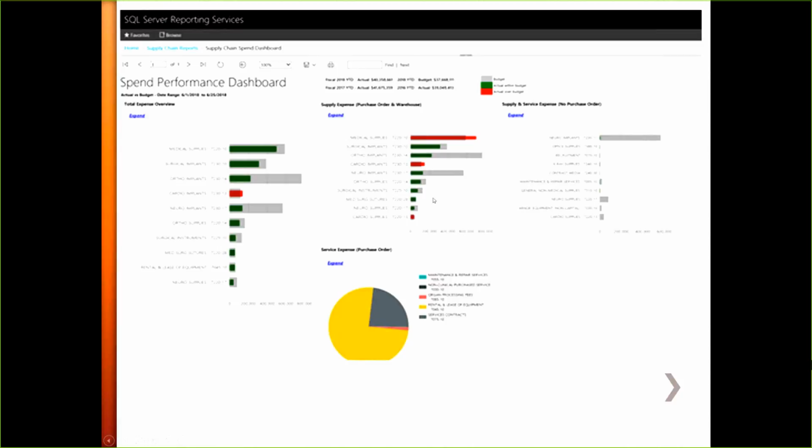And this customer is actually doing training on this for their users tomorrow, and it was a spend performance dashboard. They had a use case where they wanted to know by department, for each department manager, what they were spending their money on, and if it was coming from purchase order spend or accounts payable spend, was it service, that kind of thing, and if it was good or bad.